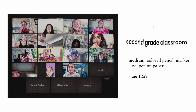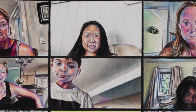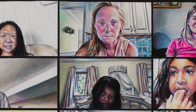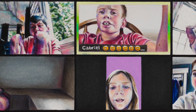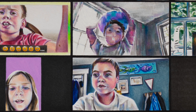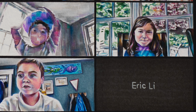First up is a drawing called Second Grade Classroom, which was the only piece in my portfolio that was not a painting. I mainly used colored pencil, but also Copic markers, white gel pen, and a purple Posca marker for this part right here. This was actually the first drawing I did in years, and it reminded me why I don't draw anymore, because pain. It ended up taking me more than 60 hours, so 0 stars, would not recommend to a friend.